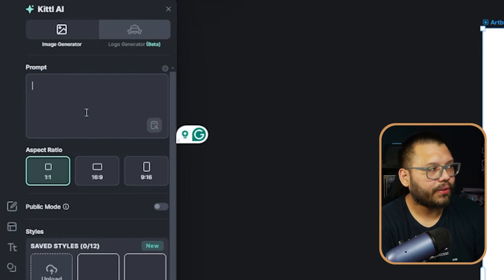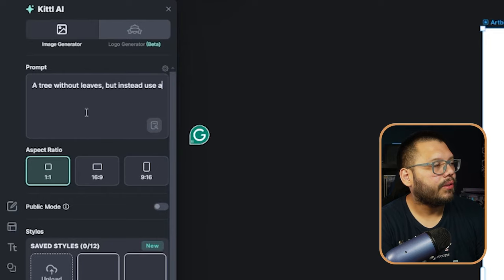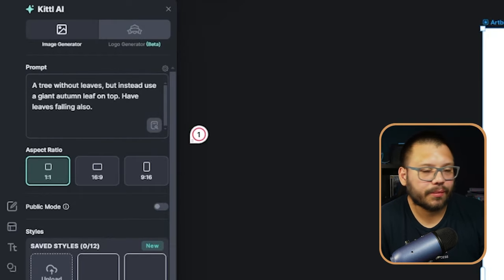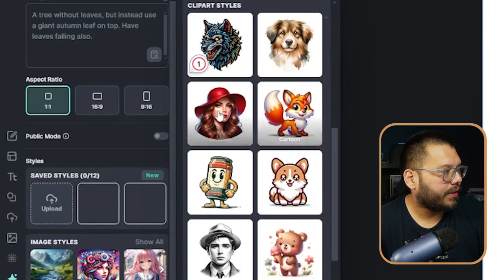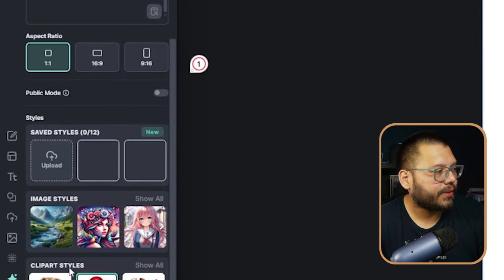So here, we're just going to go ahead and tell it to do something similar to the last one. A tree without leaves, but instead use a giant autumn leaf on top. Have leaves falling also. Let's just see what it comes up with. Now let's quickly choose an image style though. I don't want this, I want clip art styles. So let's go with a detail drawing. Let's see what that comes up with.